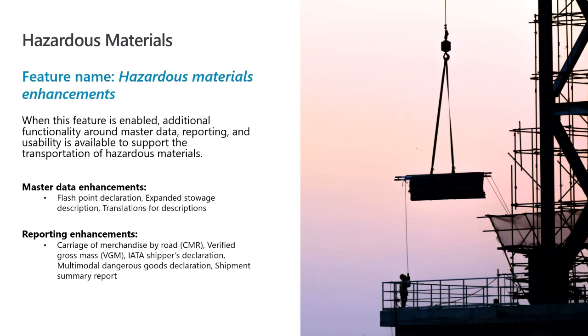For example, that CMR report now includes a summary line item for your non-hazardous goods that might be shipping on the same load as your hazardous goods, of course, if your hazardous goods shipping constraints allow that. And then for the usability enhancements, from within the UI, if you are in the all loads, load details, or shipments forms, you now have direct links to the hazardous goods shipping documentation mentioned above from the action pane on any of these forms.